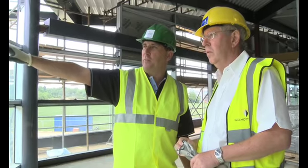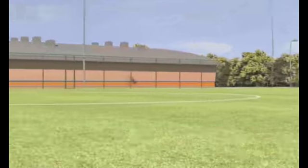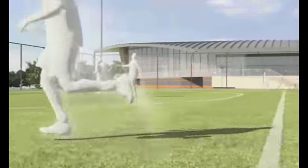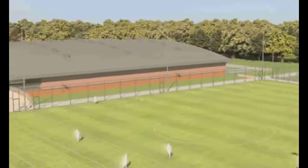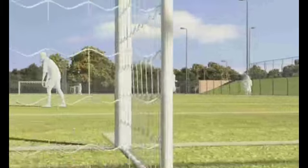Tell us a bit about the all-weather pitches. Yeah, well, we've got two all-weather pitches here. They're slightly different levels because this whole centre's been built into the hill, and they're also finished with different surfaces for different sports. And to the left, we've got 6 outdoor tennis courts as well. All of these facilities will have floodlighting. Steve, thanks very much. Let's go and look at the fitness suite.